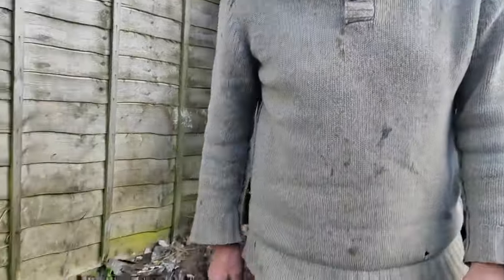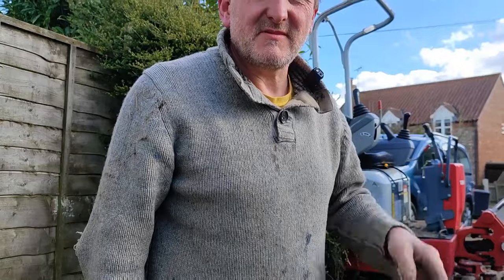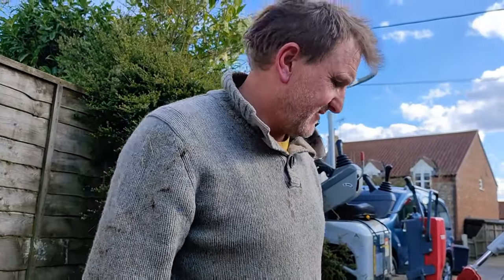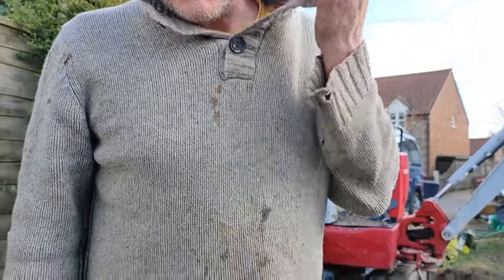Will you be able to get the metal detector out later as well? Yeah, it's pinging everything though. And all I keep finding is rusty bits of iron. Okay, well, let's get digging, see what else we find.